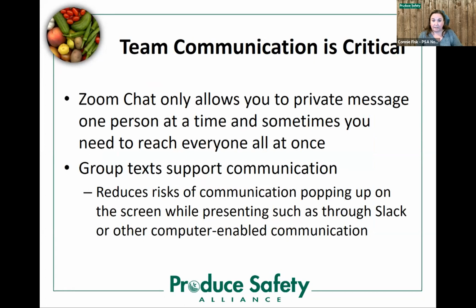Zoom chat, again, only allows you to private message one person at a time. And sometimes you need to reach everyone at once. So you might want to have a group text on your cell phone. It's also going to reduce the risk of communications popping up on the screen while presenting. So PSA, we use Slack, but when you receive a Slack message, it pops up on your screen. So if you're the one presenting at the time, it's distracting.